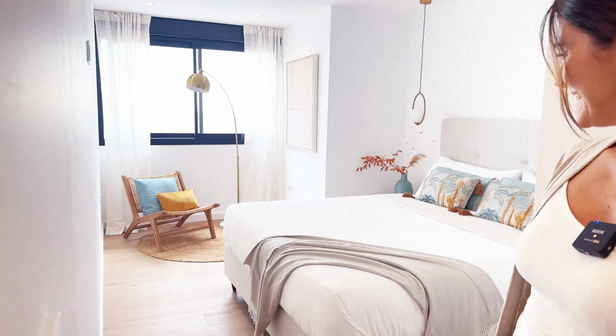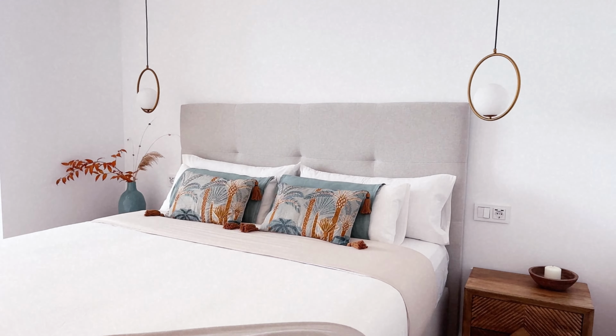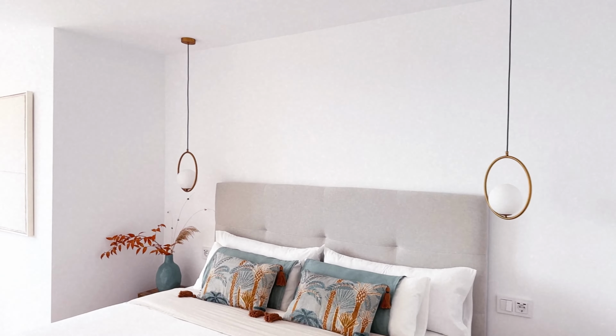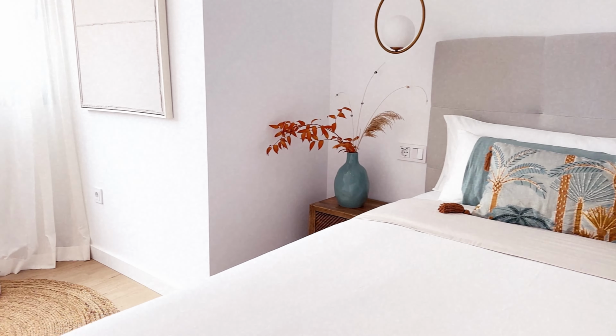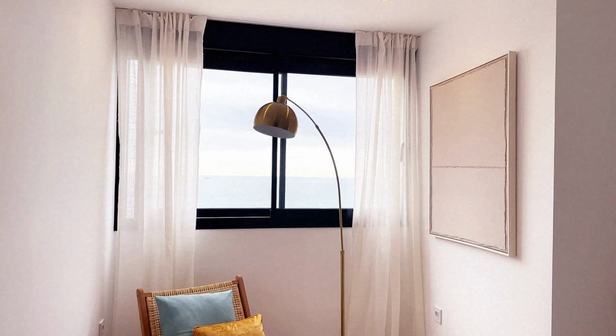Now, okay. La habitación principal. Now it's a master bedroom. Wow, this is a masterwork. Master bedroom, masterwork of Gina. So pretty, Gina. I love the color. Wow.